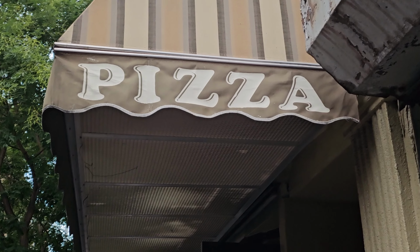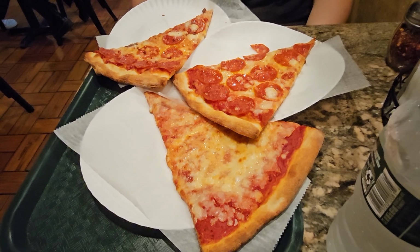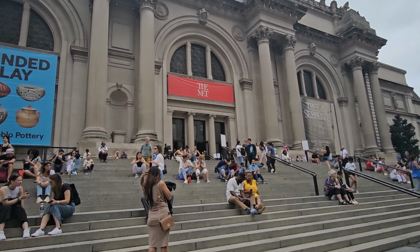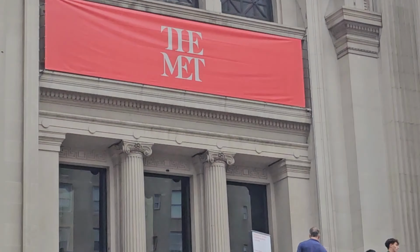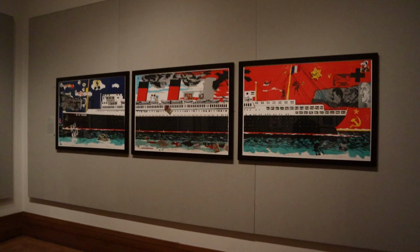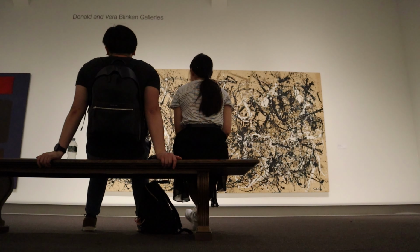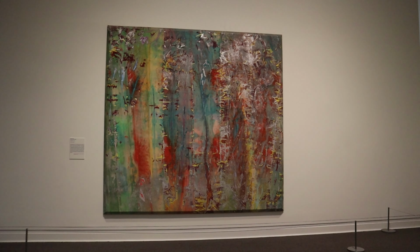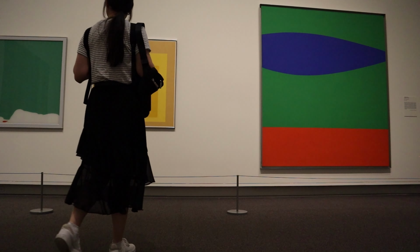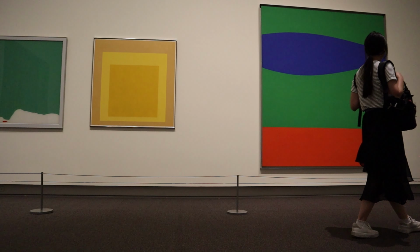And then for lunch, we stopped by a pizza parlor and got a couple of slices. And then afterwards, we went to the Met. I'm not much of an art person, especially not visual arts, so obviously I couldn't appreciate this as much as some other people might, but I did enjoy my time looking around and seeing all the different paintings. I definitely prefer modern art compared to other forms of art, so that's where we spent most of our time.